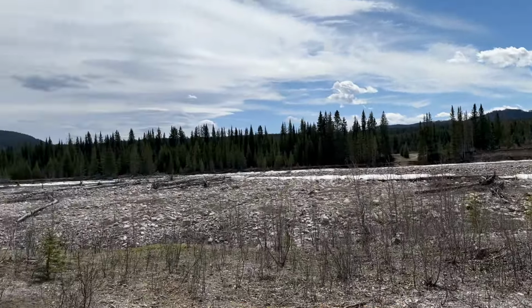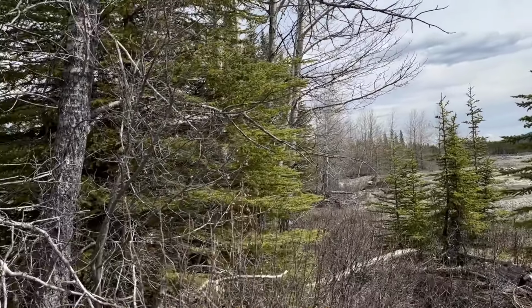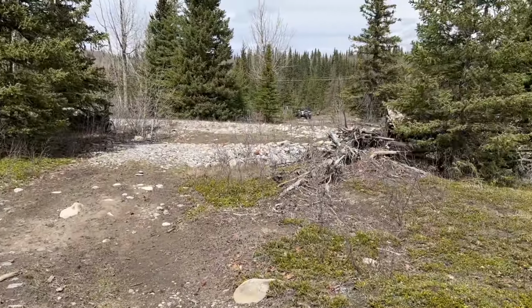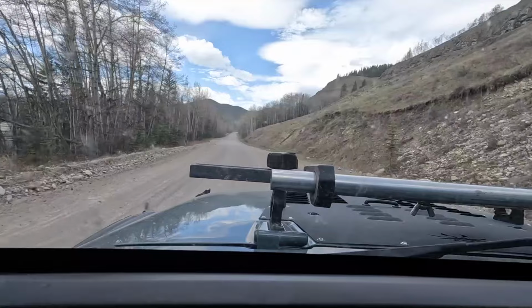I just got to this spot of the Red Deer River. Doesn't really look too exciting. Not a very glamorous place to set up camp. So we're gonna keep on motoring. There's like a never-ending supply of firewood though.